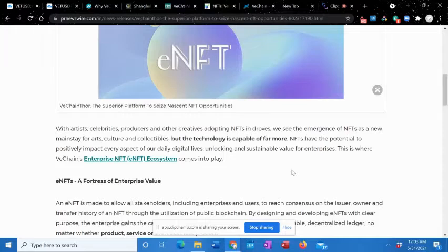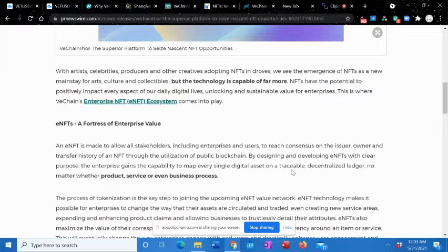This is where VeChain's enterprise NFT, or eNFT, ecosystem comes into play. eNFTs are a fortress of enterprise value. An eNFT is made to allow all stakeholders, including enterprises and users, to reach consensus on the issuer, owner, and transfer history of an NFT through the utilization of public blockchain. By designing and developing eNFTs with clear purpose, the enterprise gains the capability to map every single digital asset on a traceable, decentralized ledger, no matter whether product, service, or even business process.